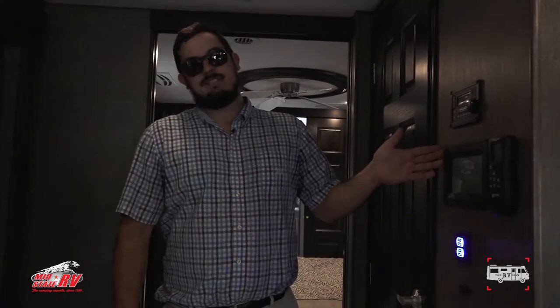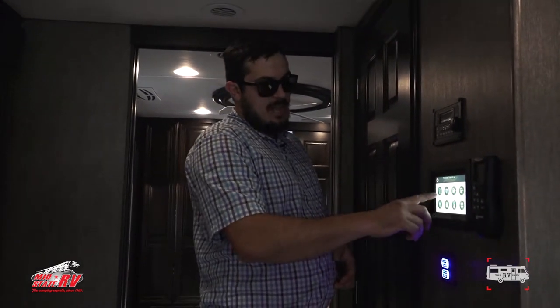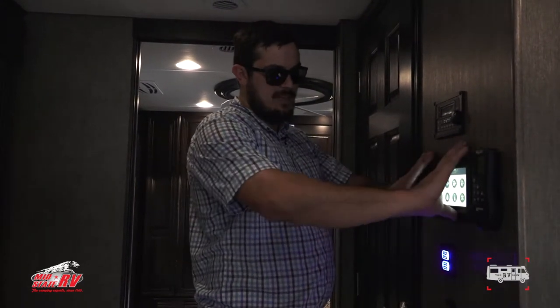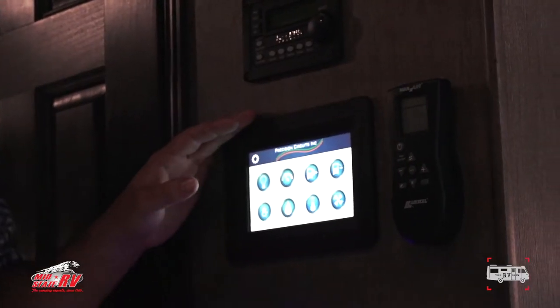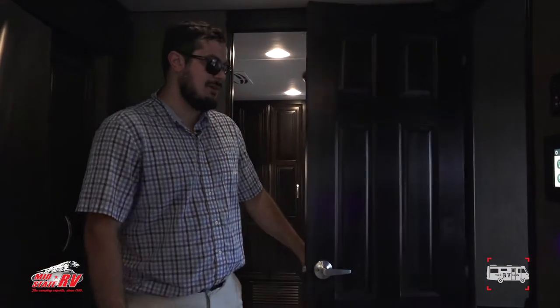So the precision circuits. This is basically your one touch. So you've got all your gauges and all your light switches. Everything in the whole coach can be controlled via this and also via your cell phone. If you've got one of the cell phones that don't flip open, or one of the ones that are like 8 pounds with a huge antenna on top of them, those will not work.